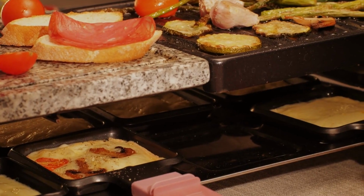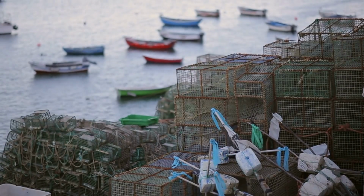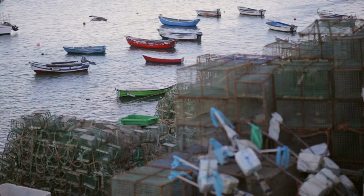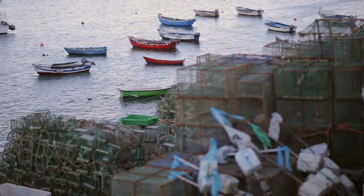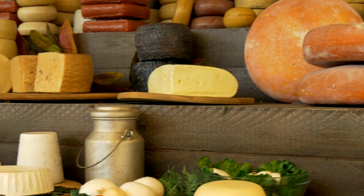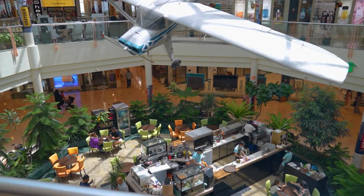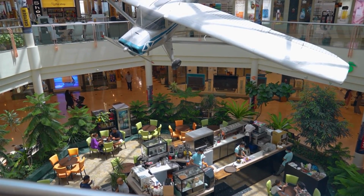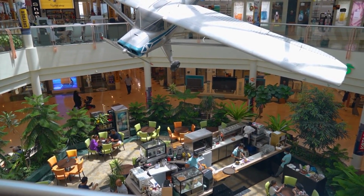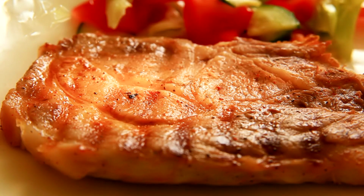Where to find delicious food in Cascais? Waterfront restaurants. Many restaurants along the waterfront offer stunning ocean views and fresh seafood. Local markets. Explore the local market for fresh produce, cheeses, and other local delicacies. Charming cafes. Enjoy a leisurely meal at one of the many charming cafes in the historic center. Don't forget to pair your meal with a glass of vinho verde, a refreshing Portuguese white wine. Enjoy your culinary adventures in Cascais.